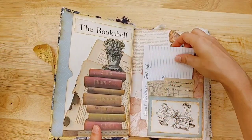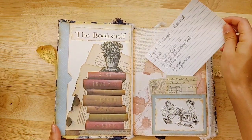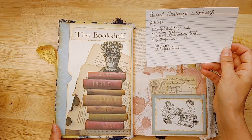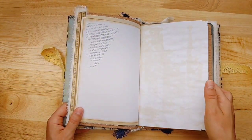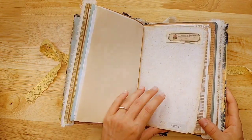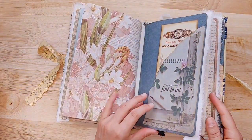And this is from Phyllis. And it is a challenge journal. So she's used Script and Lace, On My Desk library cards, and Postage Due. Postage Due is one of my other kits. And yes, it does go really well with this. I don't know why I didn't think of adding that. But Postage Due is a fun one. So this is a vintage feel, very neutral writing journal.